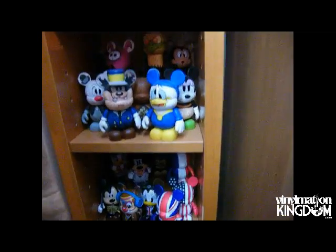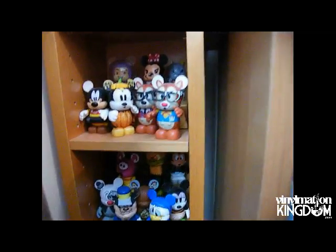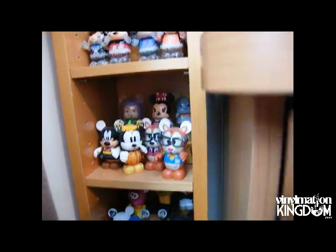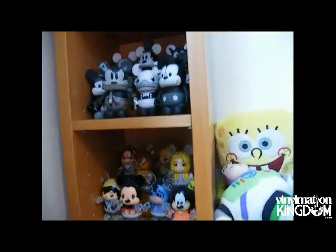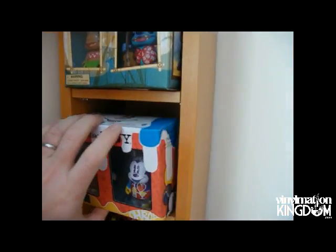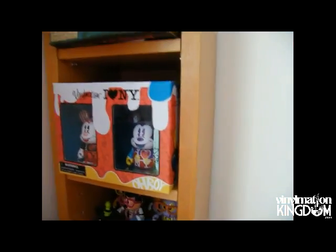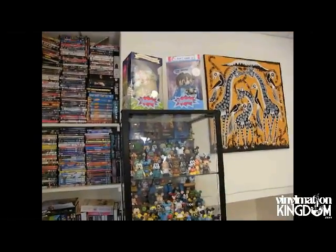I also have some Jingle Smells and Prep and Landing, but I decided to take them off display during the rest of the year. So this is a nice little extra storage unit. Again, I could really do with having a little bit more organisation, because box sets like this take up way too much space. You know, you've only got 2 figures on display. Whereas down here I can get, you know, my living room collection.